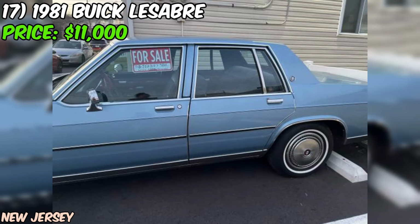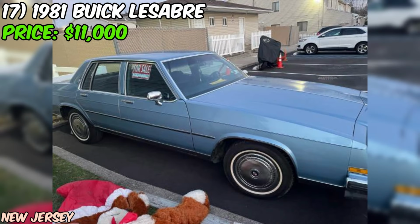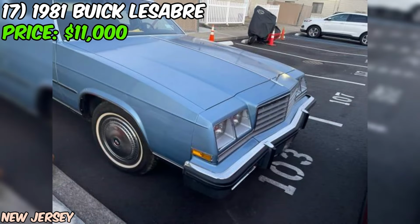17. We've got something really special for you. A 1981 Buick LeSabre that's in absolutely pristine condition. This beauty is being offered for sale at just $11,000. And let me tell you, it's worth every penny.